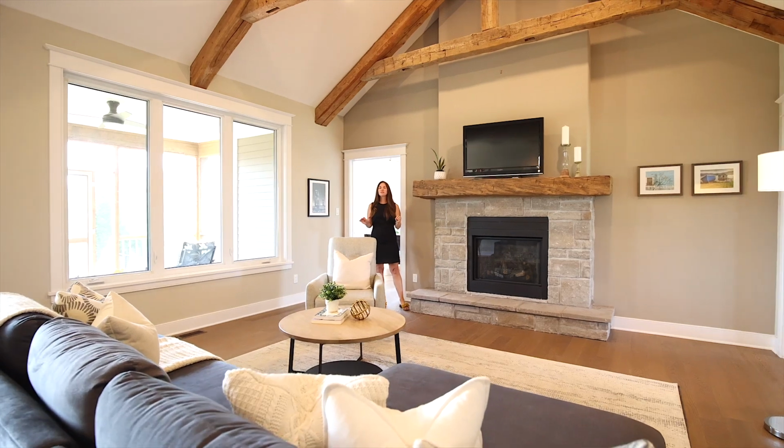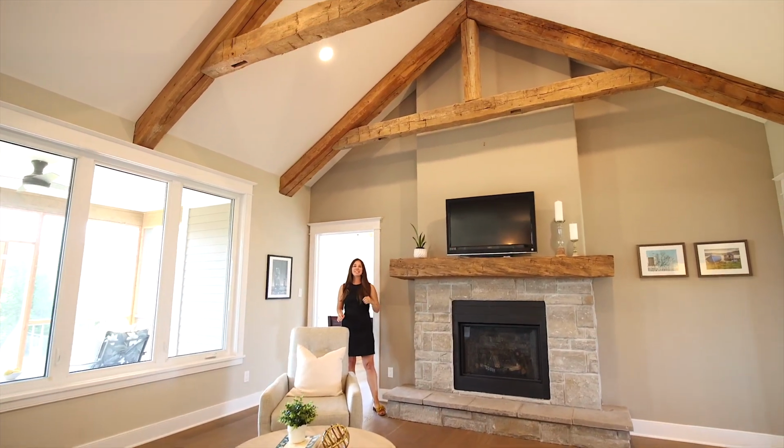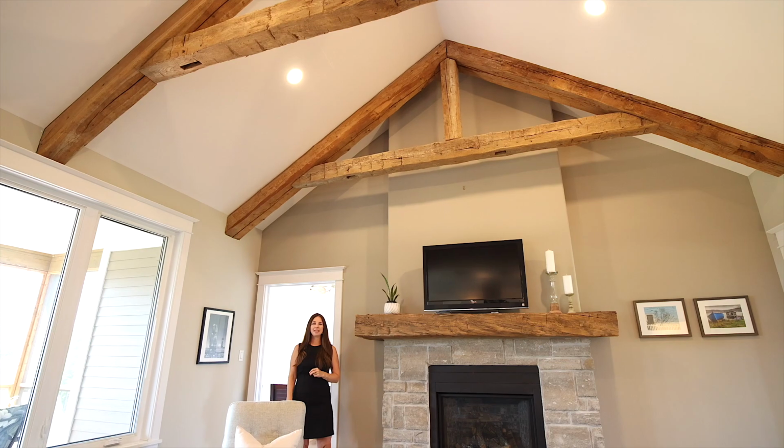The open concept living room is perfect for entertaining and features a vaulted ceiling accented by incredible wood beams.